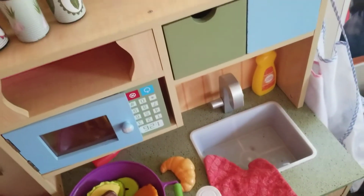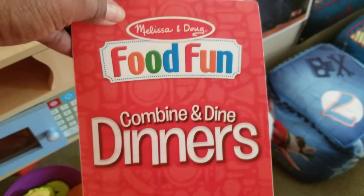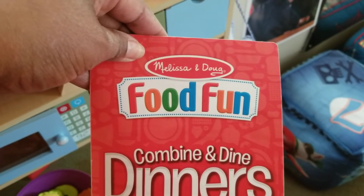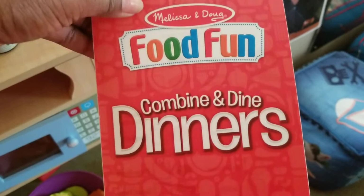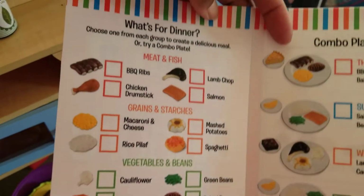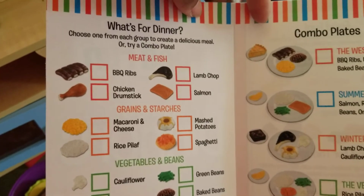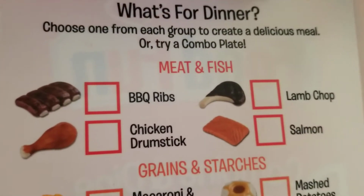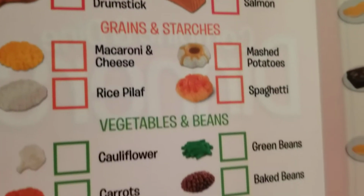And then what the kids love, this food fun combine and dine dinners. This is what Melissa and Doug, one of my favorite toy creators. A lot of things with wood, very durable, and I love it. And so this is a dinner menu, and the kids love to play restaurant with me. So they'll give me the menu. First they sit me down, then they give me the menu, and then I tell them what I want. And you can choose from different food groups, meats, grains, vegetables.